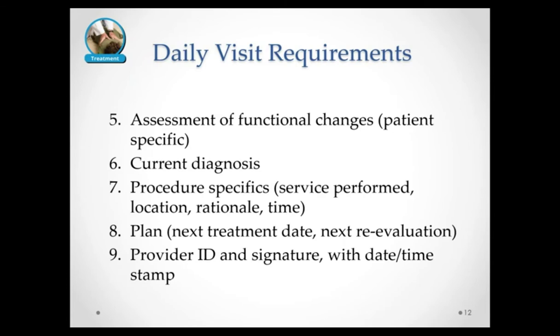Number 7, they want procedure specifics. They want to know what the service was, where it was done, why you're doing it, and how long it took. And those are important because a record really should be like the script for a play, where if you look at this, you can actually see what happened, and you could hand it over to an actor and they could reenact that scenario. And if you simply say we did manual therapy, I don't know what that is. But if you explain what kind of manual therapy it was, where you did it, why you were doing it, and how long you spent, then it's easier for someone to reenact it.